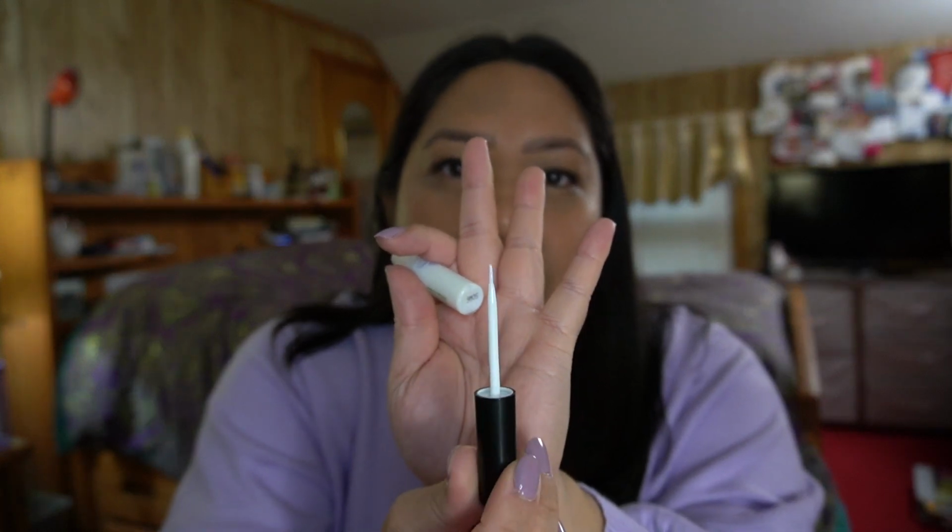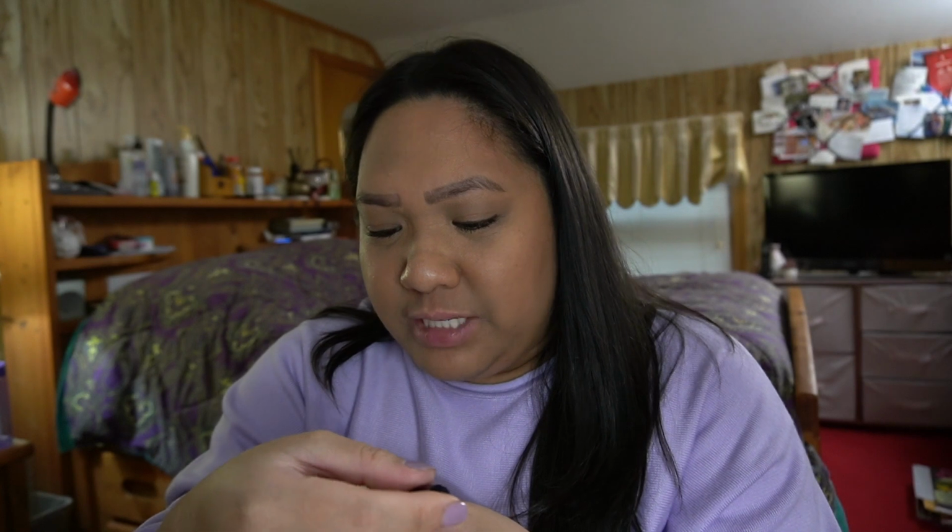Yep, so this one, again, is a brush application. Again, it's a lot easier to control the glue, putting the application onto the lash. So I just use, again, the tried and true. And this is the clear one. I think they have it in black as well. But this one is, I think, the clear one, so that it dries clear. But I'm just saying, this is it.